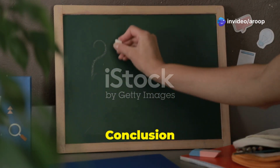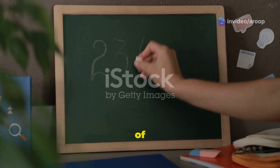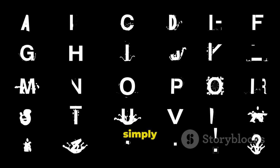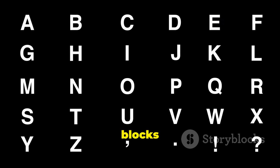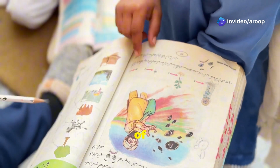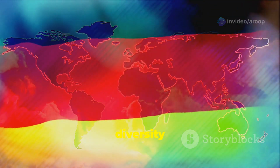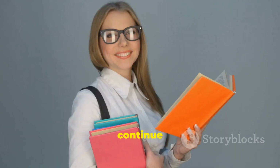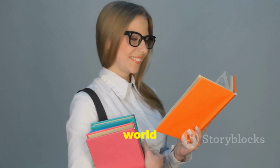Section 9. Conclusion. Embracing the world of sounds. Phonetics might seem like a complex topic at first, but it's simply about understanding the building blocks of human language, sounds. By learning about phonetics, we gain a deeper appreciation for the intricacies of human communication and the diversity of languages around the world. So let's embrace the world of sounds and continue to explore the fascinating world of phonetics.